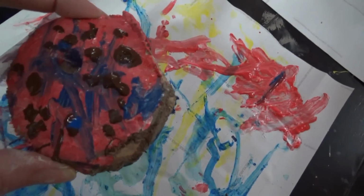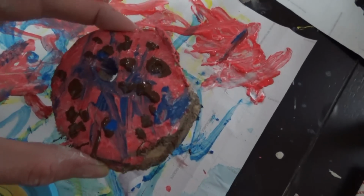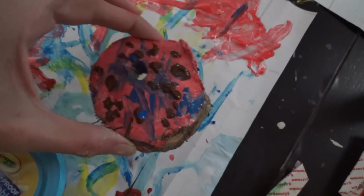Mine is a secret, Mama, so don't yuck. I'm done, Mama. What was this one again? It's the striped hotel with rain on it, dripping on it.